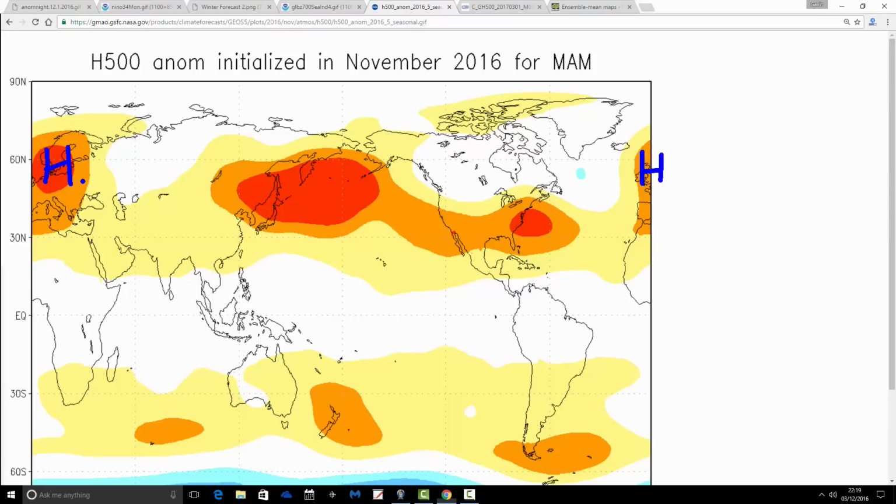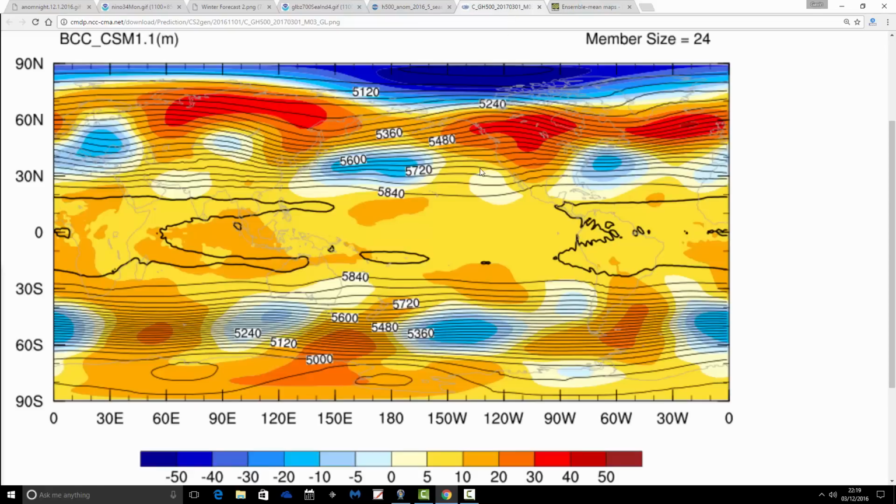Now, of course, early in spring, in March, that sort of scenario could be quite cold, but later on, if that was to persist into May, that could be quite a warm and a very pleasant pattern for the spring there. The Beijing Climate Center also looks pretty good.